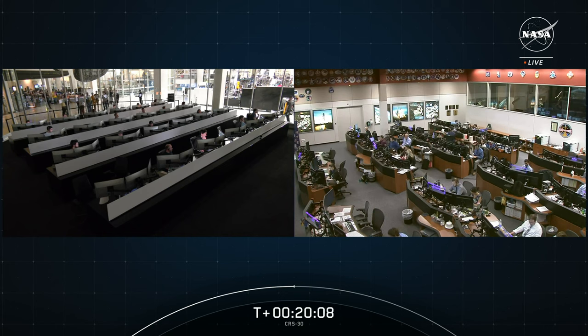Twenty minutes after the launch of NASA's SpaceX 30th Commercial Resupply Services mission. Still continuing to follow along, the teams here are monitoring the opening of the nose cone at the end of the Dragon spacecraft, again exposing those forward bulkhead Dracos. We'll continue to cover this mission until that is fully open.